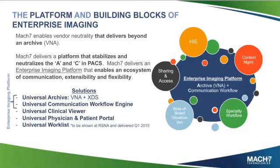Okay, thank you. What options are you seeing and recommending for viewers integrating into this VNA? You know what? I think I can take that one too. Did you hear it all right? Yes, I heard it fine.